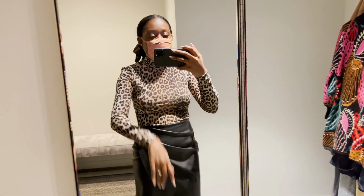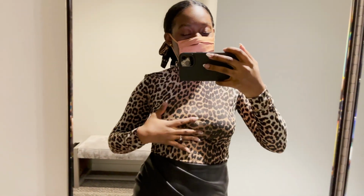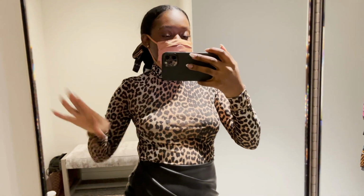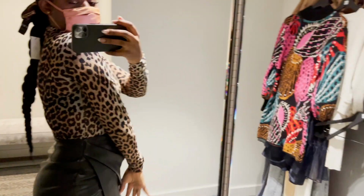Oh, and I love the fact that the arms are see-through, but the front isn't. There's a thin layer of fabric. So I am wearing a bra underneath, but if you decide to go braless, you are covered.